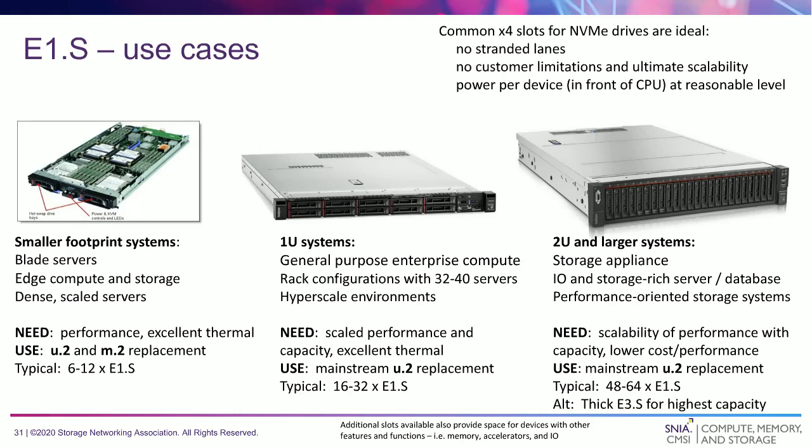Again, by-4 slots commonly are ideal because we don't have the stranded lanes, and there's no customer limitations as far as which slots you can plug into versus others. Also, the power per device in front of the processor of the server, we really want to keep at a reasonable level. So 25 watts is the limit.